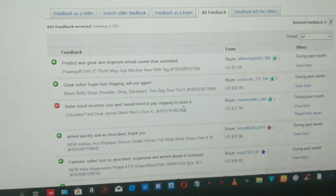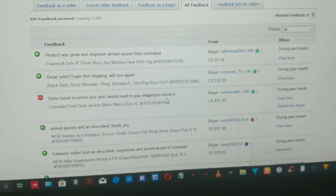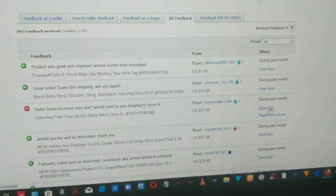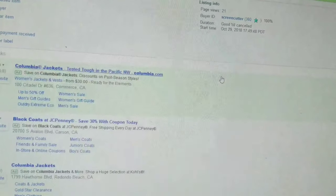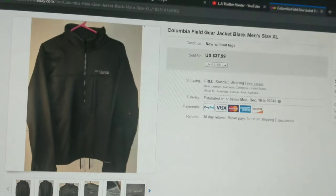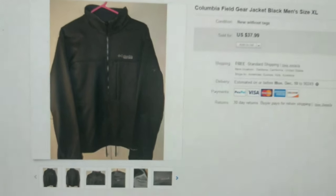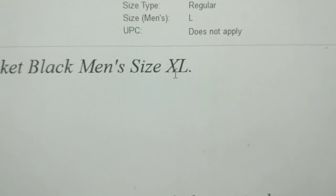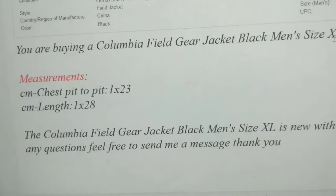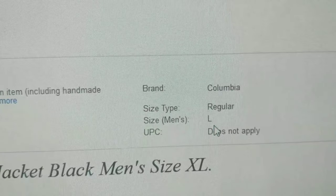But the buyer, she did send me a message in the beginning. First, let me show you what it was, so we don't get too much confusion here. So I saw this jacket, right? Columbia jacket, black for men. But the problem was that I did put size XL right there. Yes, I did put size XL. But the size was large. You can see right there, the size was large.